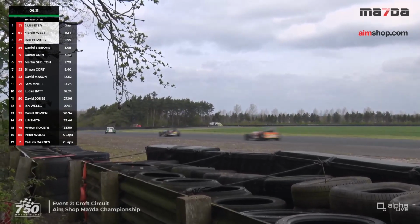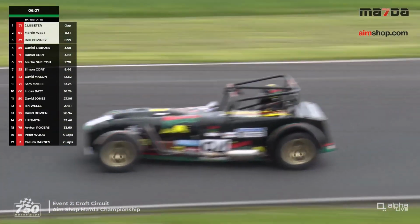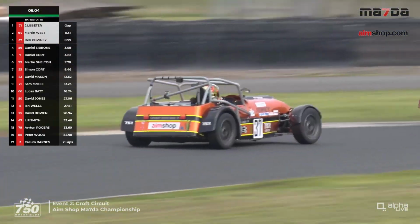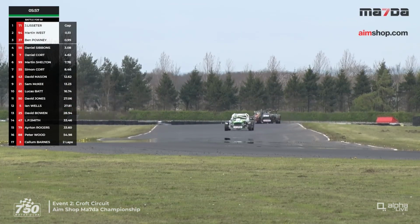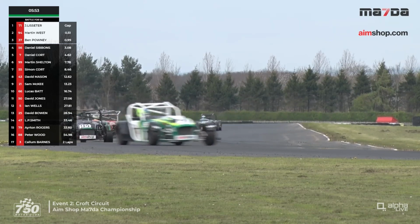See what happens as a result of that. Meanwhile, the leaders are pushing on through Croft up to Sunny. This is lap 6 of the race now. There's Ben Powney in the number 37 car. So we were in double duty last season with the F1000 as well, but that car has been sold, so focusing on the Mazda 7s for the moment.